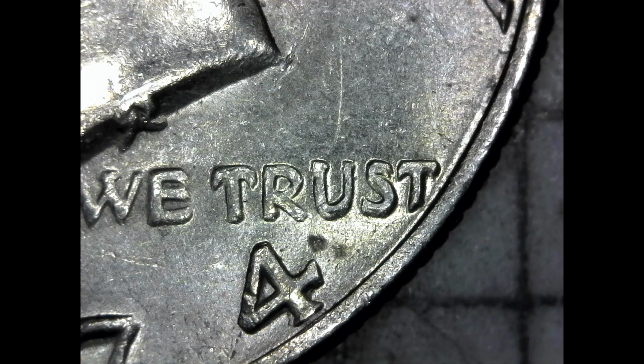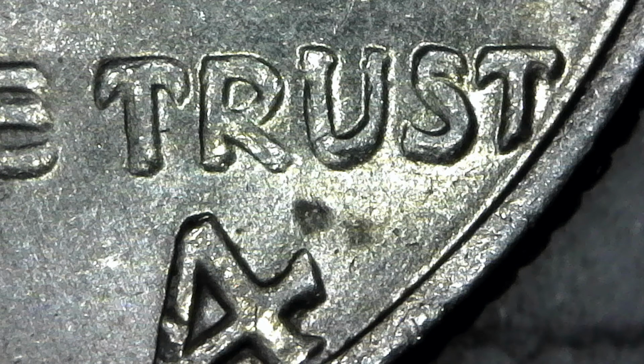So we did get lucky. We found a 1974D DDO in the few coins that I pulled. This is a picture from under the scope. I have altered that picture to show you where that DDO is occurring, or where that double die on the obverse part of the coin is, in the red. And then of course this is back to the raw coin. You guys are welcome to check that out, but it's a pretty cool find.